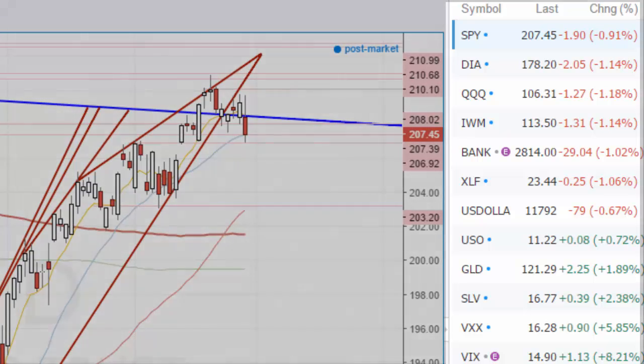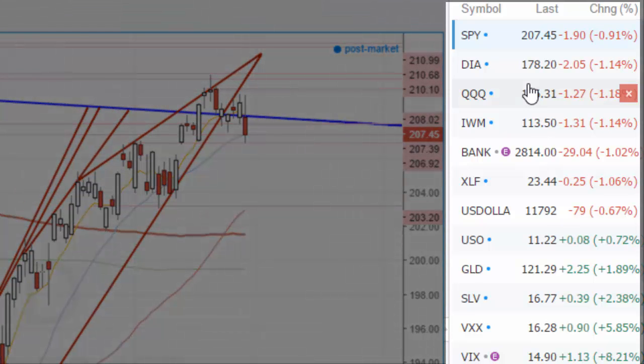And a nasty little drop across the board. You'll see that most of the major indices down more than 1%. And you have the banks confirming that. Financials confirming the drop. US dollar down 0.7%. So even with the weakness of the dollar, the market still saw a significant drop today.